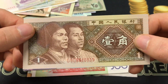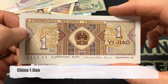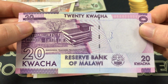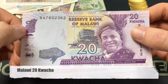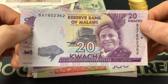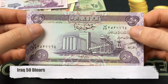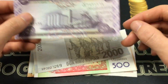Moving on, I think that this is Chinese, maybe 1 yi jiao, 1980. So this is almost certainly demonetized by now. Here is the Machinga Teachers Training College 20 kwacha note from Malawi. And I like that, he looks happy, the guy on the note. 2016, also pretty recent currency. This, honestly, I'd prefer if there was a little more variety. This is Iraqi 50 dinars, so that's probably our third note from Iraq, but still a solid one, and I've seen this in the past.